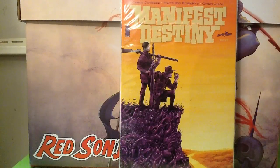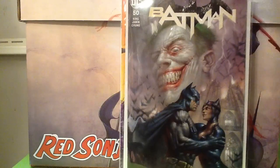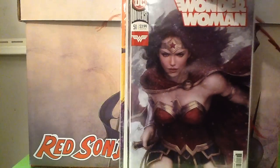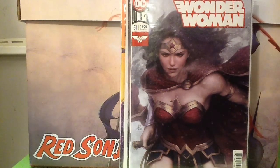A lot of books that I'm going to show are books that I got from fellow YouTubers and Instagrammers as well, including this book from Erod. He sold me this amazing Batman 50 by Lucio Perillo. This book here is, I think, my favorite cover of the year. Anytime somebody says that this was their favorite cover of the year, there's always debate on that. But for me, this is the cover for this year. Wonder Woman 51 by Art Germ.